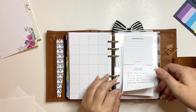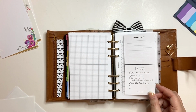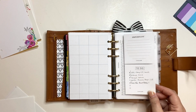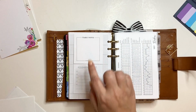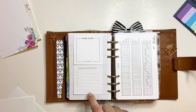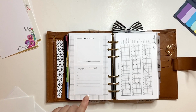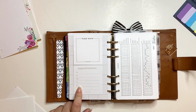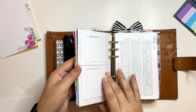Here is the little plastic sheet. It's a very thin plastic sheet. I got it from, I don't know where, a package that I received, and I just cut it down to fit into my compact. And then I have the freebie cloth and paper Post-its, important to do and take note. And then I purchased the appointment one because we have a lot of appointments due to my injury, and then the kids have their own doctors that they've been seeing quite a lot lately. That is the reason why I purchased the appointment Post-it, so that I can quickly go to this area, write the appointment, and then I'm done. And then later I'll put it into the appropriate place in my monthly, right?